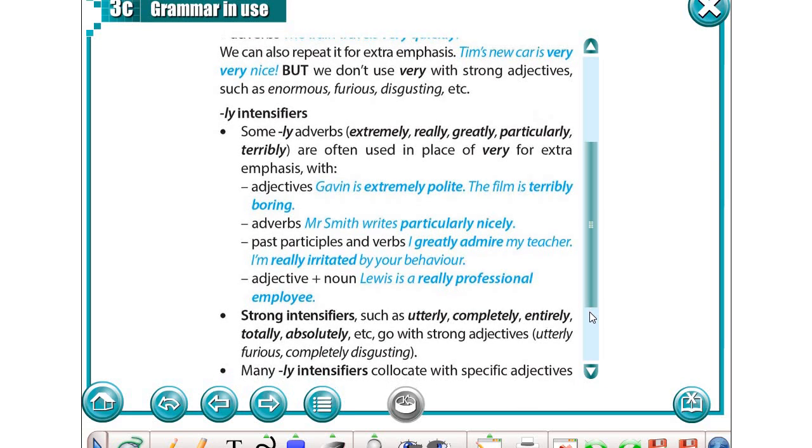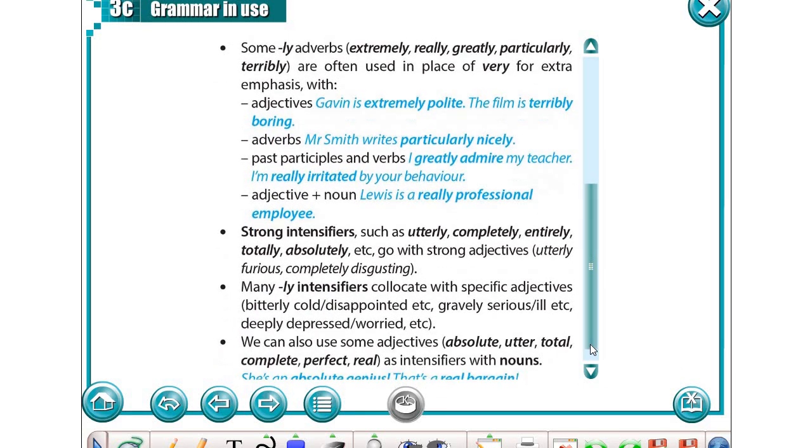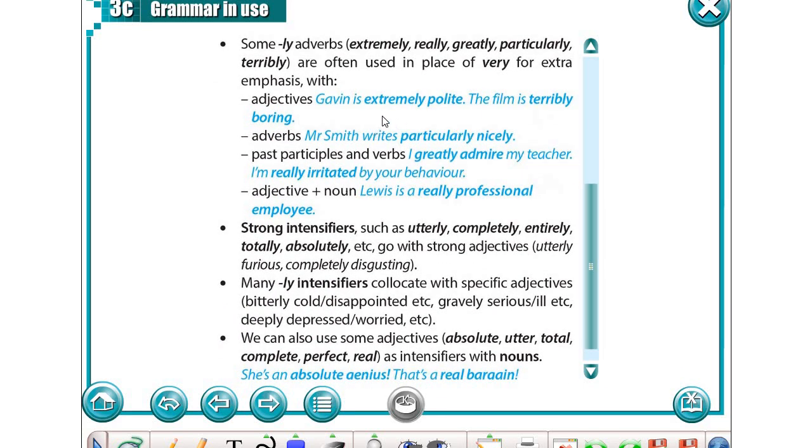What do we mean by positive adjectives and negative adjectives? Polite is a positive one, so we can use extremely with it. But boring is something that we don't like, so it's negative. With adverbs we can use particularly. Mr. Smith writes particularly nicely. Why? To give emphasis to the adverb.